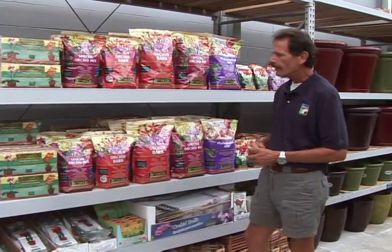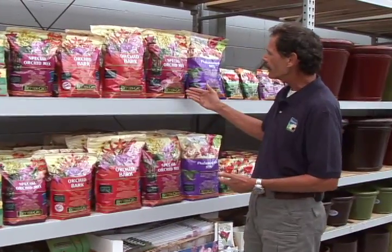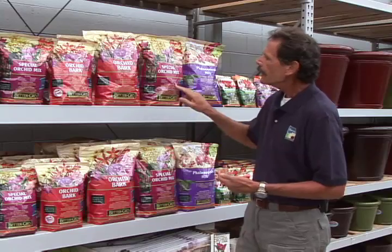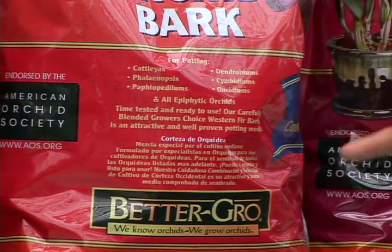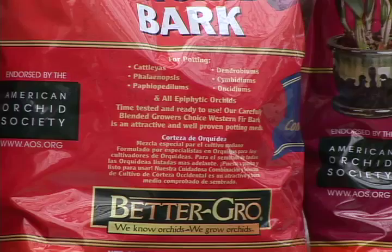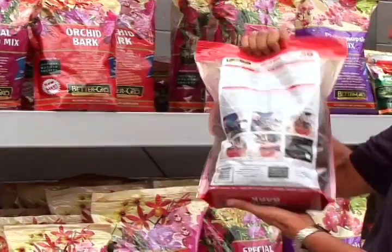Now we're going to take a look at some of the supplies and the items you're going to need to grow your successful orchids. Better-Gro has a full array of everything you're going to need. For example, here's their orchid mixes or media. Each bag, you're not going to have to guess about anything. It's going to tell you for the potting of Cattleyas, Phalaenopsis, Dendrobium, Oncidiums, everything you need to know is going to be on the bag. Just simply flip it over.